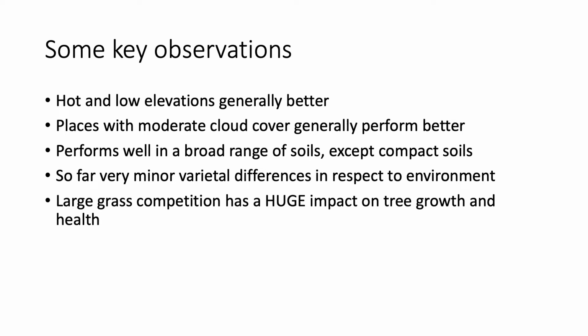Breadfruit also performs really well in a broad range of soils. Again, we've had sites and farms from extremely young rocky lavas on Hawaii Island all the way up to oxisol soils on Kauai. And breadfruit performs really well across the board. And this is kind of interesting. Most plants prefer a pH. Tomatoes like things slightly acidic. Other plants like things slightly alkalic. Most crops like to be right in the neutral zone. But breadfruit really does perform well in a really broad range of soils. The only exception we would add to this is compact soils.